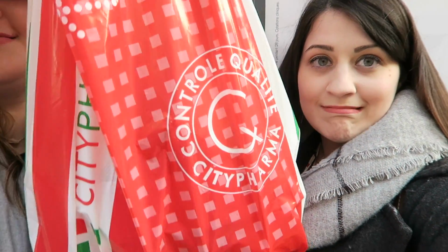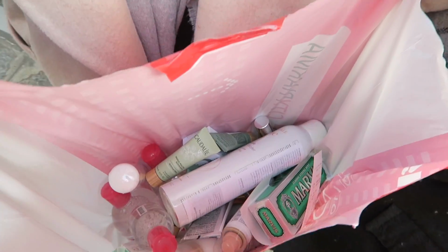I can't talk because my throat hurts. But we just bought a lot of stuff from City Pharma. Show them your bag. Mine's on this hand. Here. Definitely spent over $100 each. We're gonna be doing a beauty haul when we get back into the States. So much stuff.